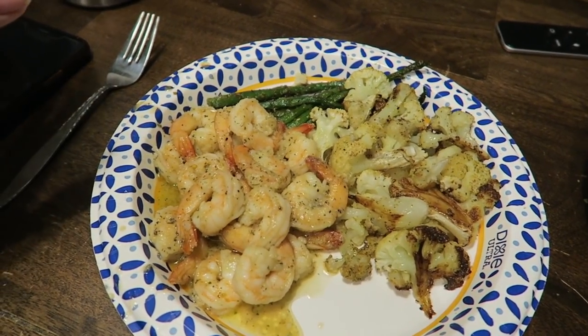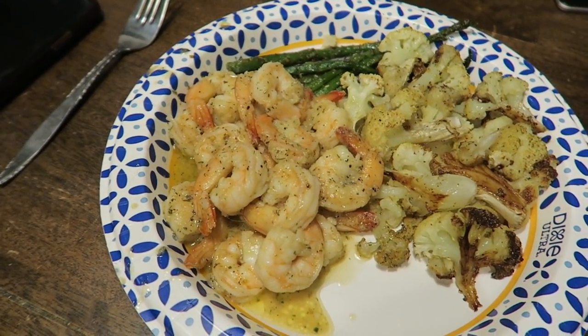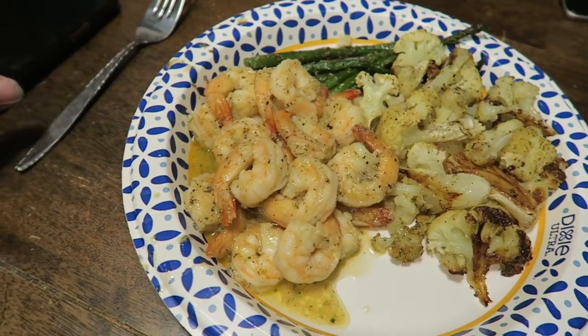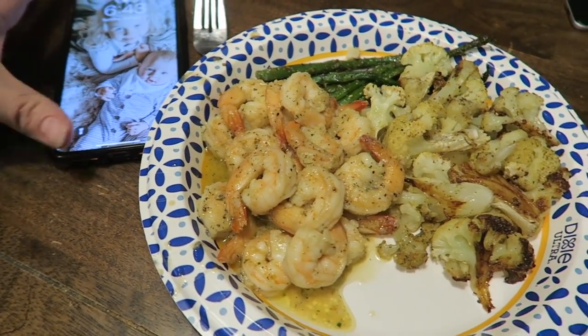But I measured for 3 ounces. I don't even know if I'm gonna get to the chicken, you guys. The chicken is super good, so I might just take a bite, but this is so much food. And my macros ended up being, I'll show you.